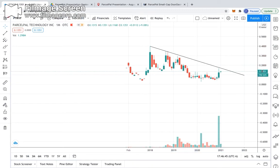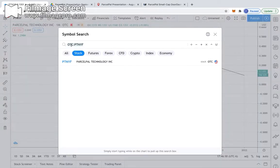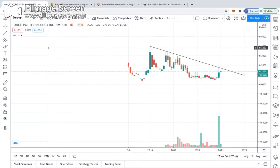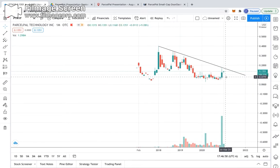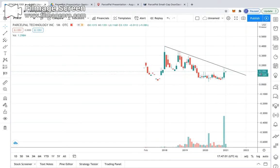Today we're going to be looking at Parcelpal Technology. This is OTC ticker PTNYF. You're not going to be able to trade this on Robinhood. Pretty much as always, this is going to be full service brokerages only.